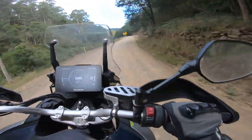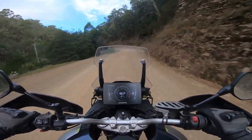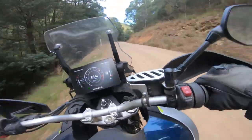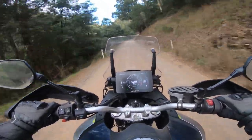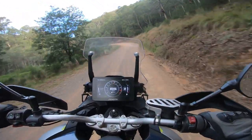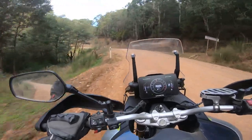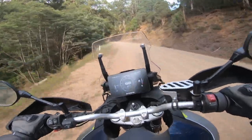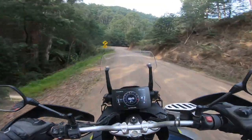This bike may not have blown me away. It may not have met my tremendously high expectations, but it makes the gap between CFMOTO and its Japanese rivals ever narrower. The difference is so minuscule now in terms of build quality.